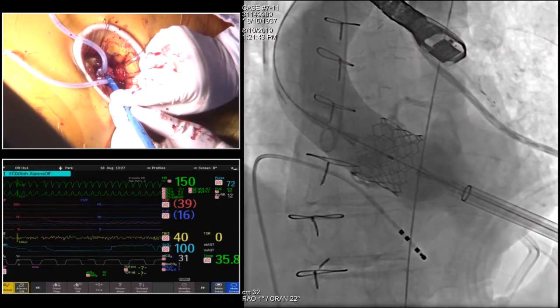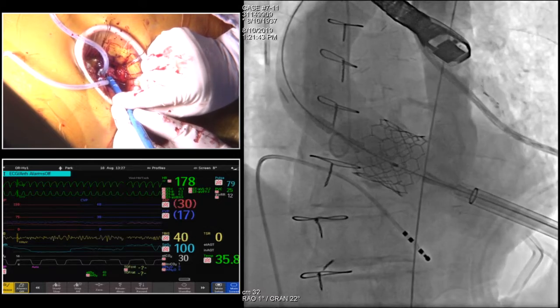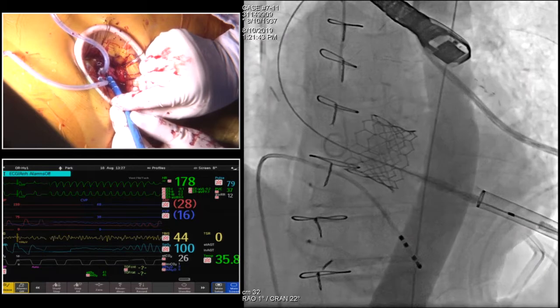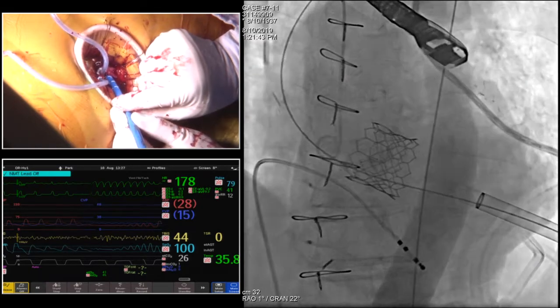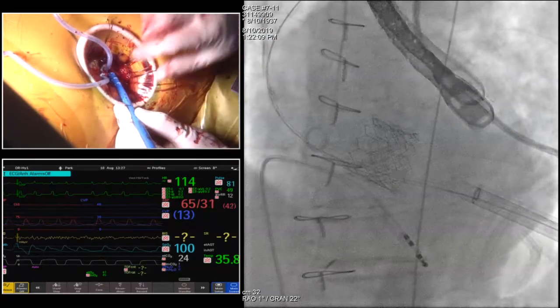Push. 1, 2, 3, 4, 5. Deflate. Okay, facing off. Watch carefully. Slowly. Facing off, slowly. Very nice. Okay, facing off. Hold it firmly, slowly. Okay, here. This is all done.